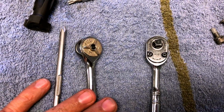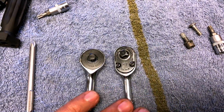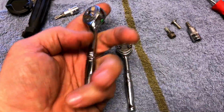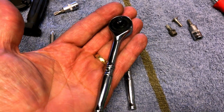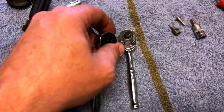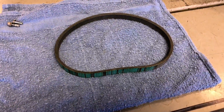$160 for that sucker. The new technology definitely costs money. Man, I love these little short 1/4 inches. Use them to death. But it's kind of weirding me out using this thing, because it makes no sound. It's so odd.